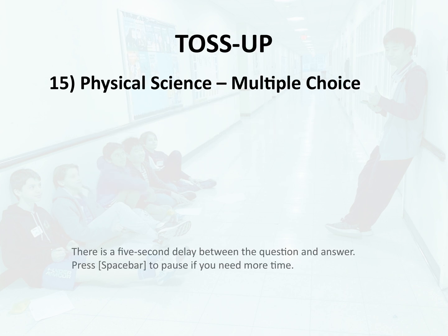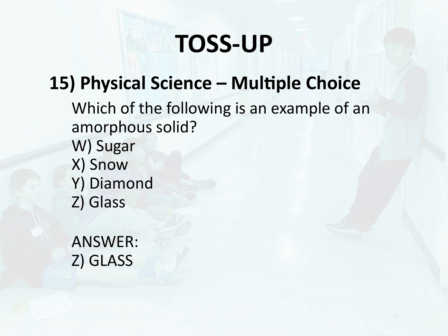Toss-up 15. Physical science, multiple choice. Which of the following is an example of an amorphous solid? W. Sugar. X. Snow. Y. Diamond. Z. Glass. Answer: Z. Glass.